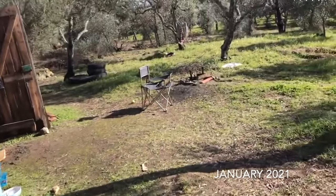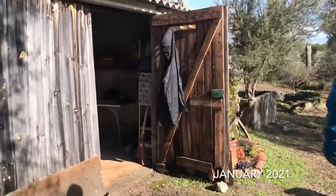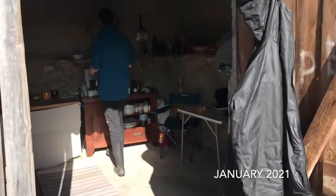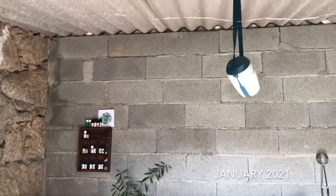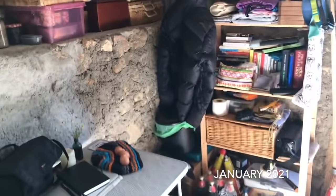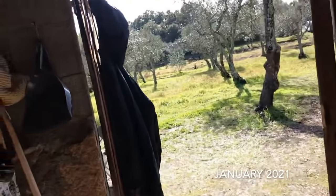And we're using this other building, there again, as our sort of shelter slash kitchen, storage space. Finally got a heater, and we shored up the roof with some expandable foam because it was very breezy. Yeah, it's basic, but it's cozy and it functions and we like it.